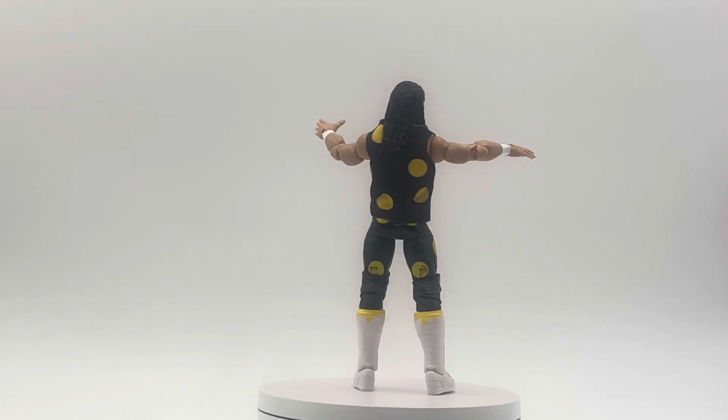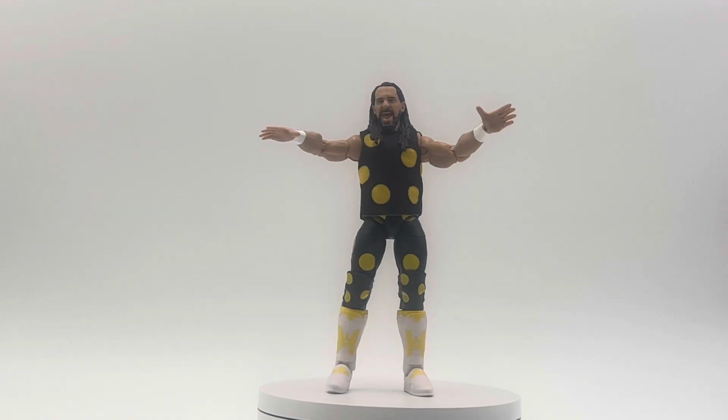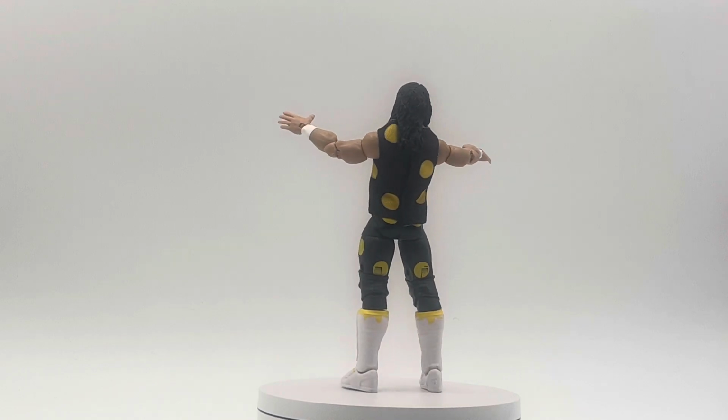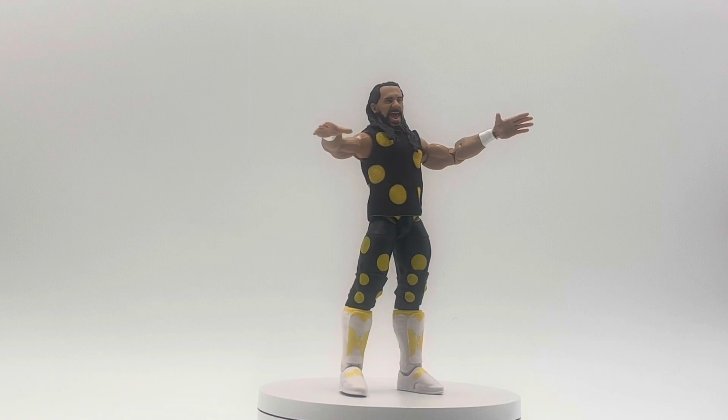But yeah, I think this is an absolutely fantastic Seth Rollins figure. Only problem is the hair sculpt. That's really about it. I mean, the body, torso, and everything like that, you get the cloth goods. There's really nothing bad I can say about it besides the hair sculpt. But my number 8 spot, I actually have Seth freaking Rollins, WWE Top Picks figure.